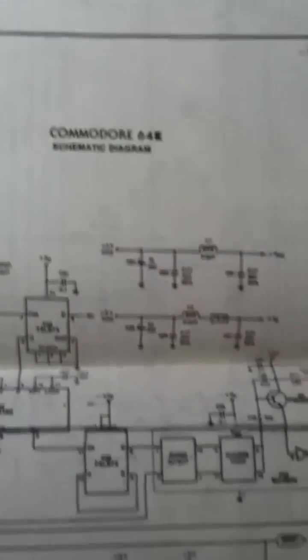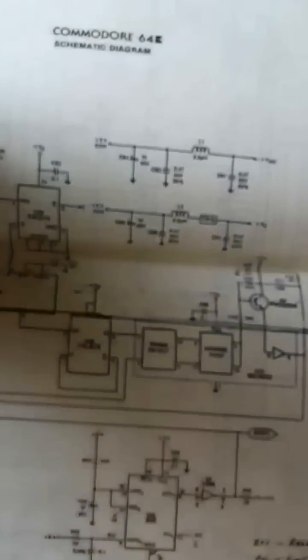There's another random piece of paper, like folders for random programming. So if anyone knows anything about it, where's the gem of the collection? There's also another little toolkit printout. And there's also a Commodore 64 schematic diagram. So this must be what's all inside, a diagram of everything inside. So I don't know if this guy must have been a programmer or something.